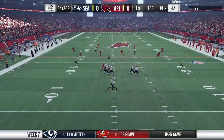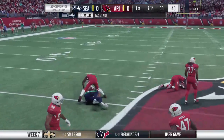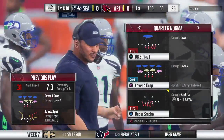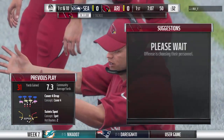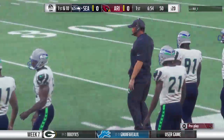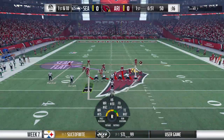From the gun, it's Taylor. He's got a man open. That's Marshall. And he's got the first down yardage before being taken down at midfield. That goes for a gain of 31. So after that big play, let's see if they can catch their defense maybe on their heels.